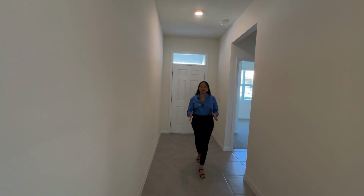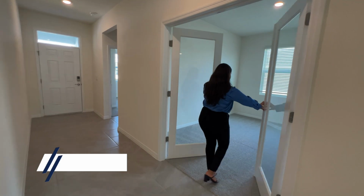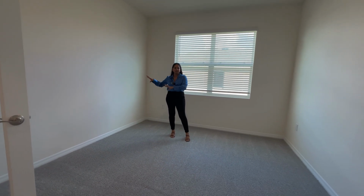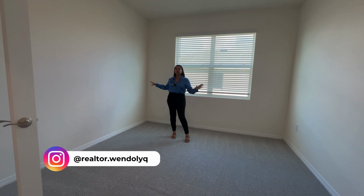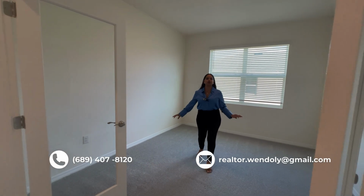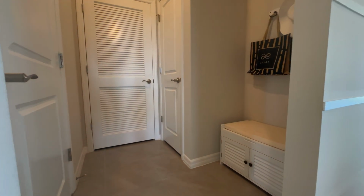Now, stepping back out into that foyer area, we're going to be directed into that den, which does have French doors. So if you're somebody who works from home and you want that privacy, or maybe you want to turn this into a game room, or maybe a private spot where you can just have your entertainment. I have a client whose husband has his own room where he can be entertained throughout the day. You can do something like that here. Maybe make it a reading room, a prayer room, a yoga room, a meditation room. There are so many options of what you can do in this room, and it just has such good lighting. I love it.